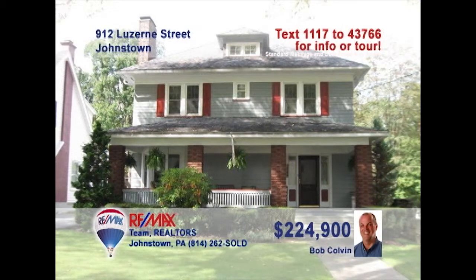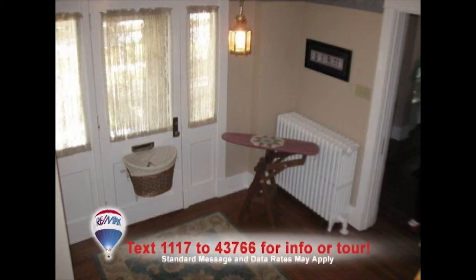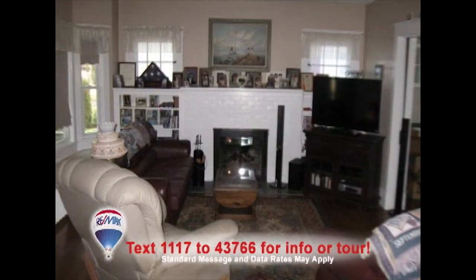Bob Colvin, listing specialist for the Bob Colvin team, wants you to experience the fine living on Luzerne Street. You'll find hardwood floors throughout the home, starting inside the foyer. The bow window and fireplace in the living room keep it bright and warm.